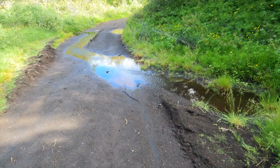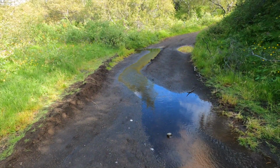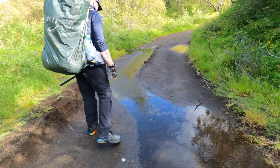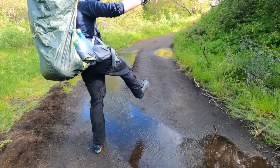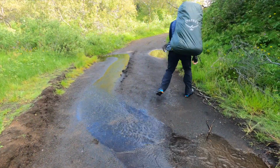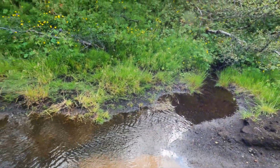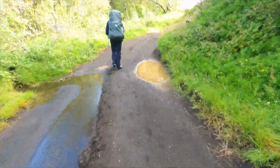Oh, we just turned back. River crossing! You go first. Oh no! Is he going to make it? Which way are we going? Oh, damn! Whoops! Yeah. Just made it.